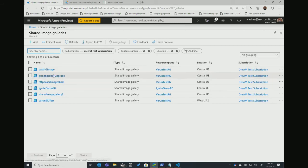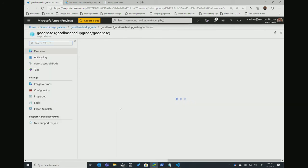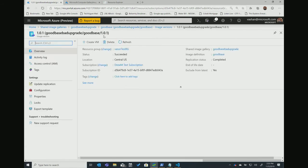So for this one, what I would do is I'll go to my shared image galleries. I'll go to my image. And then if I look at my image definitions, I can go to the image versions. And if you look at this image 1.0.1, it is set to be excluded. So now I know this has been replicated everywhere.